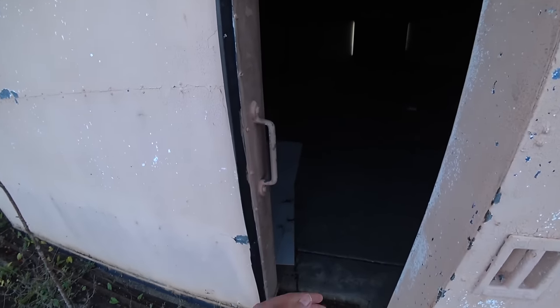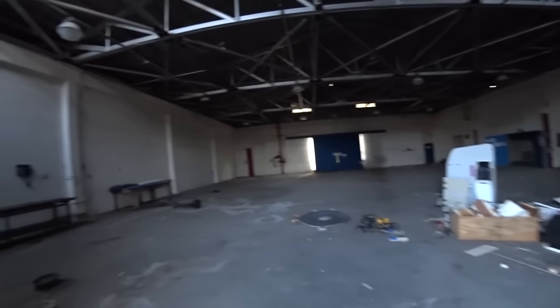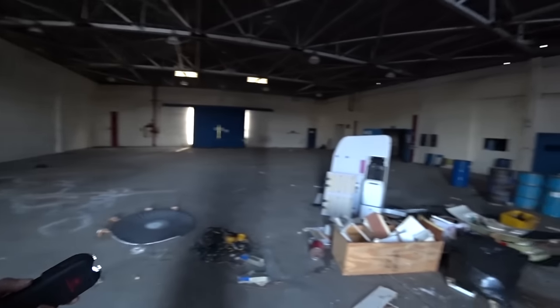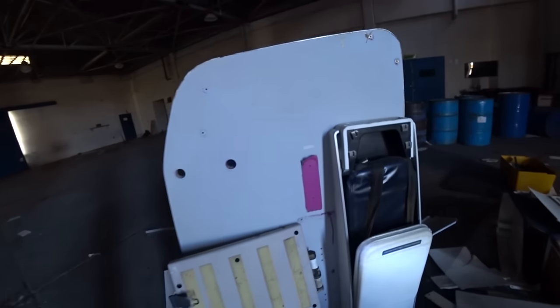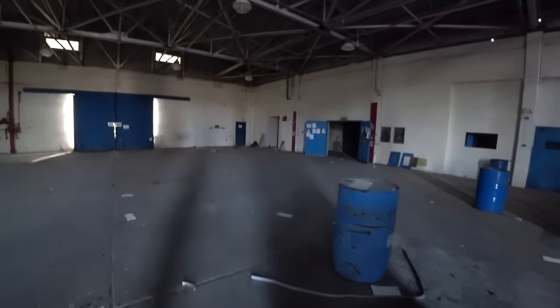Take a quick peek in here, because why not? Well, it's guarded by spiders, but holy shit, this is huge. It doesn't move. So this would have been a hangar, a military hangar, I think. Not sure how much justice this will do, but oh shit, look. Jump seat.